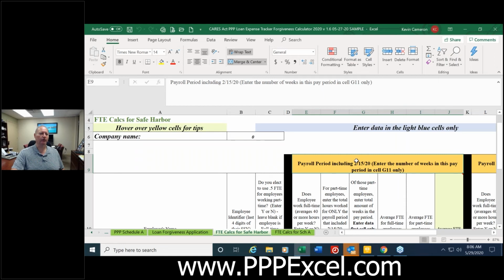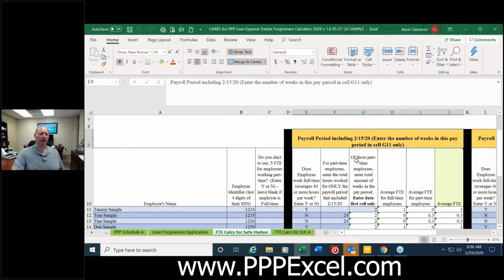There are a total of 6 potential FTE calculations you have to make. That can be a very time-consuming process. I do want to point out that they gave us a little bit of a gift in that we can count our part-time employees all as a 0.5 FTE.